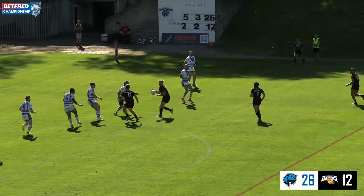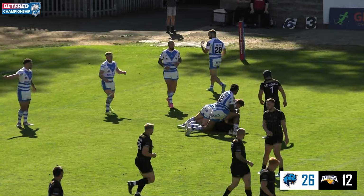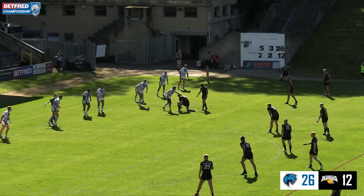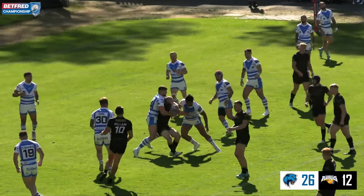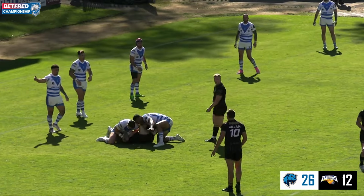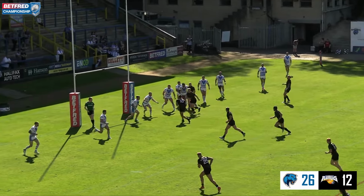Here's Wood. Finds Walker, short ball to Greenwood, but Dufresne does well, helped out there. Adam Tangata again. He's had a superb game. Here's Walker once more. Drops it off for Wilkinson. Wilkinson finds Tangata yet again. And Kavanagh.